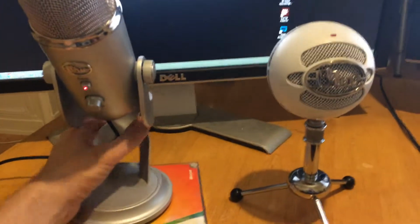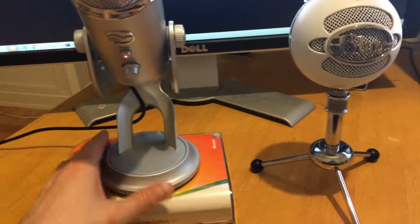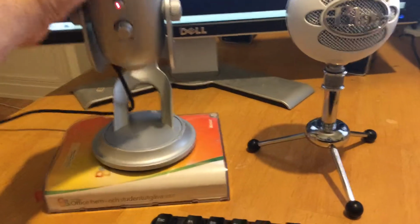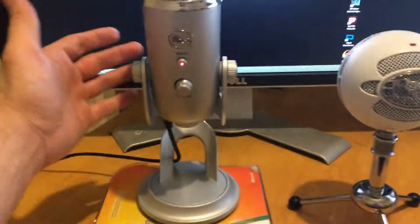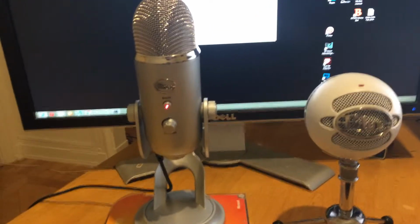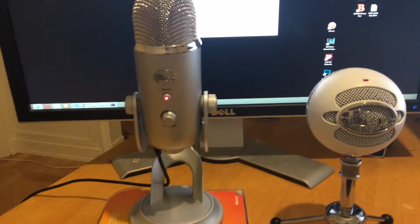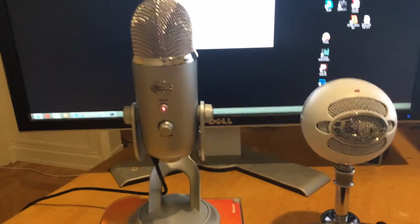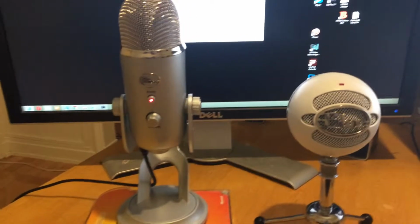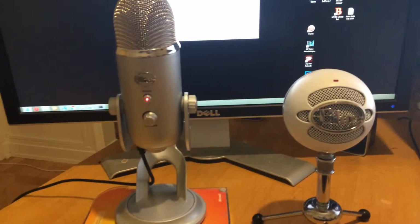The Yeti is much sturdier, it's much heavier, it doesn't move, it doesn't lose its cable connection. It has this nice mute button here. Now it's muted and now it's not. It's overall easier to configure, I feel, and it has an extra setting that records in stereo. It's useful for recording songs and live music, not anything I've used.